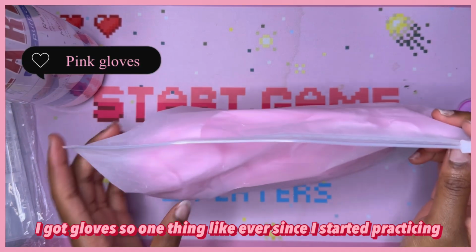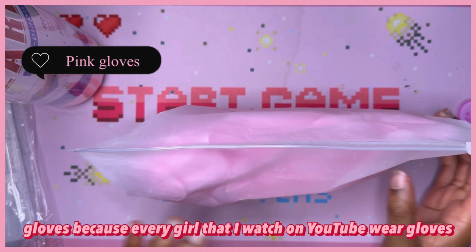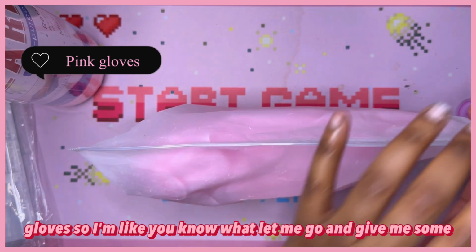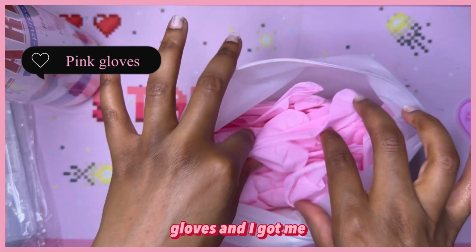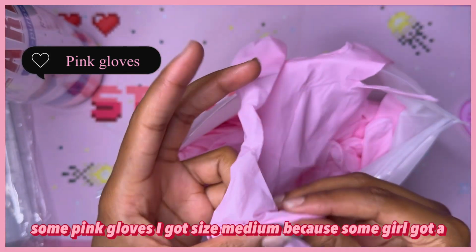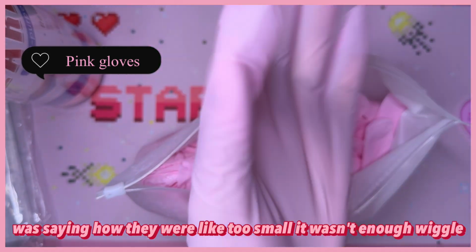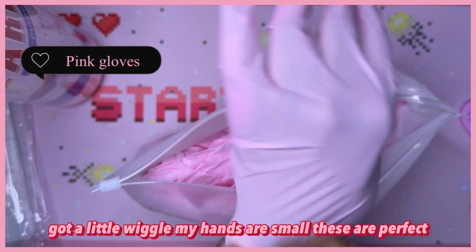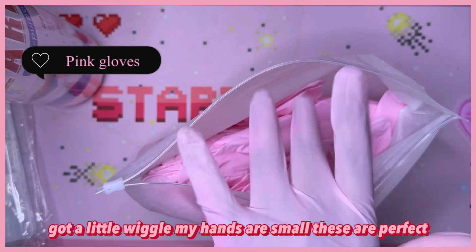I got gloves. Ever since I started practicing nails, I didn't wear gloves, because every girl that I watch on YouTube wears gloves and I don't. So I'm like, you know what, let me go and get me some gloves. And I got me some pink gloves. I got a size medium because some girl got a small and she was saying how they were too small. It wasn't enough wiggle room. So let's see if I got a little wiggle room, because my hands are small. These are perfect.